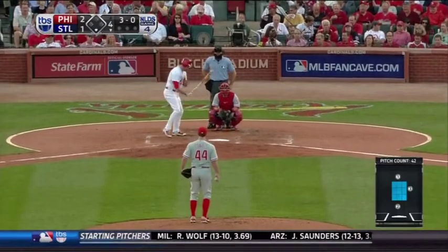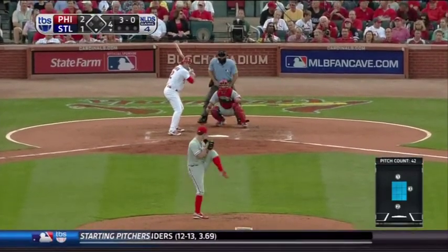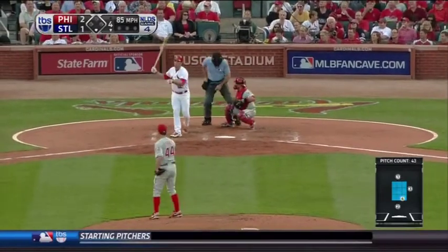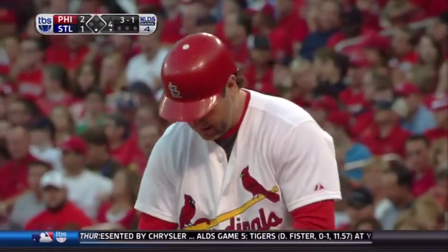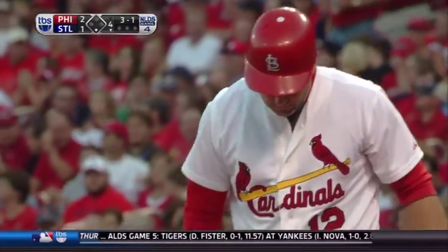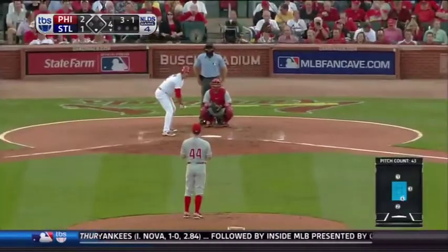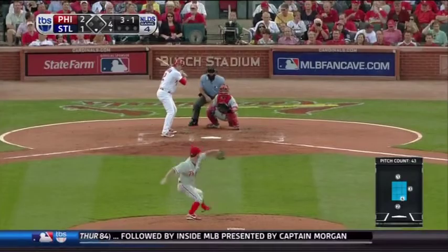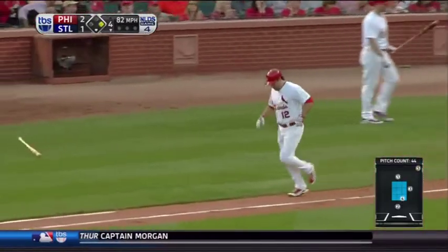Oswalt behind 3-0 to Berkman. Cardinals trying to get the leadoff man on, and the chop foul, 3-1. So Berkman swinging away at 3-0. You saw Holliday in the on-deck circle, followed by Yadier Molina. Roy Oswalt to the 3-ball count for the first time in the game. Walks Berkman to start the fourth inning.